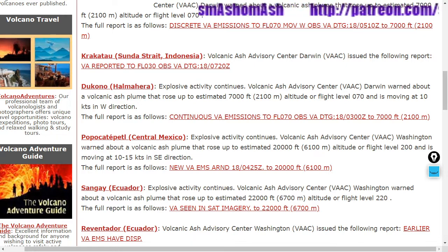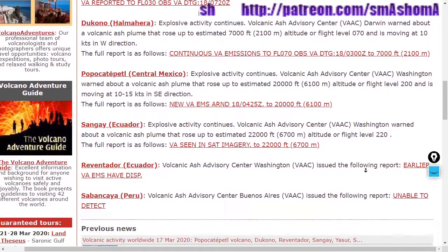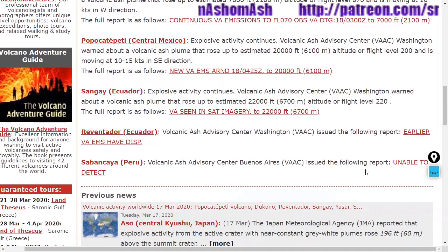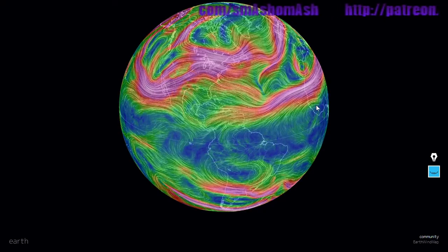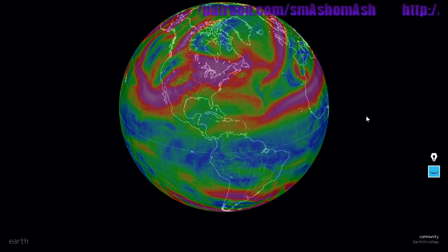Mount Dakono exploding, flight level 7,000 there. Popocatépetl exploding, flight level 20,000 there. Sangay exploding, flight level 22,000 there. Reventador has dispersed its volcanic ash emissions, and while we're unable to detect whether or not Sabancaya is erupting, please do not attempt to pole vault the caldera. It could be bad for your health.